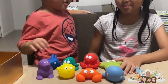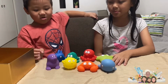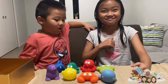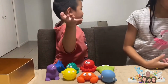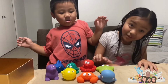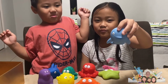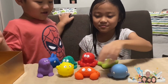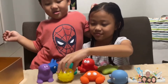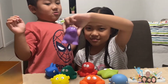The shark can swim now. The turtle can swim now. The octopus can swim now. The starfish will swim now. The whale is swimming now. The crab is swimming now. The pufferfish is swimming now. The seal is swimming now.